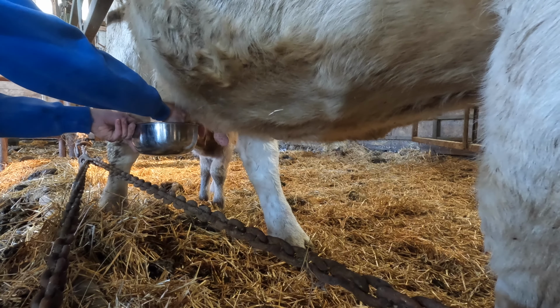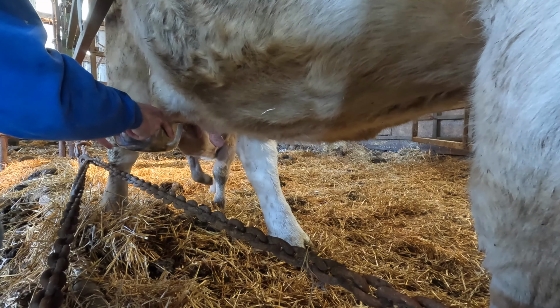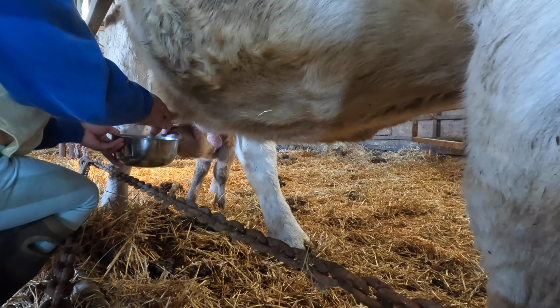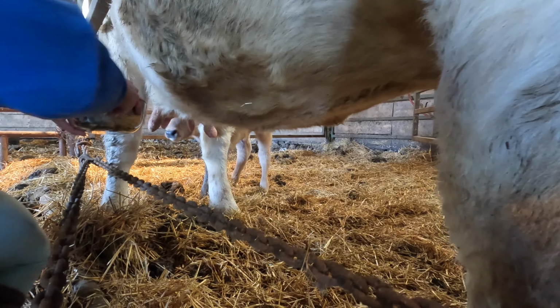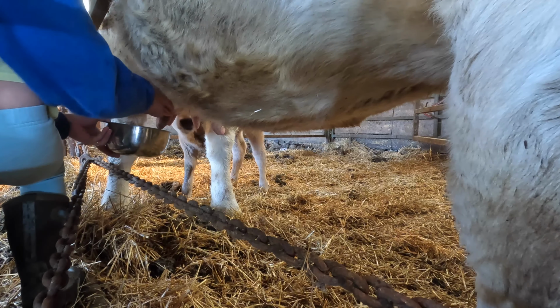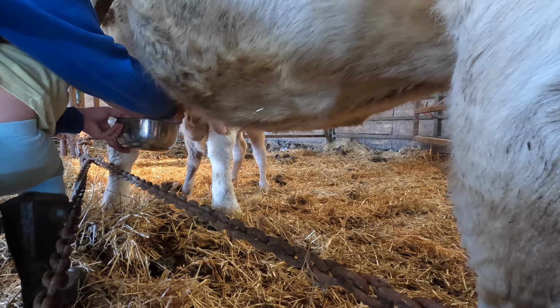Okay, Maiya, do you want to try it? Yeah. Come over here. Put your hand around here and squeeze it. You got to squeeze hard. Okay, put it and I'll help you. Okay, squeeze. There you go.